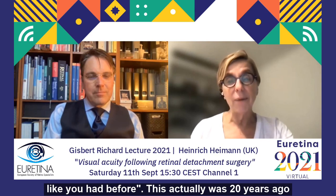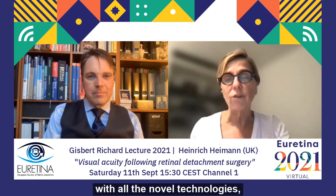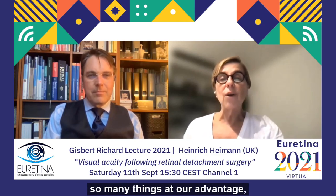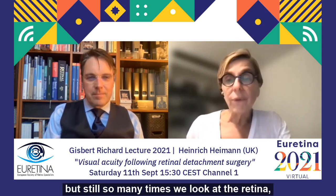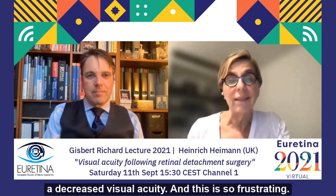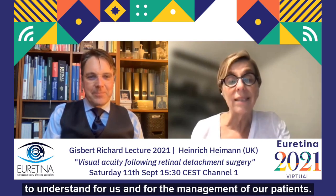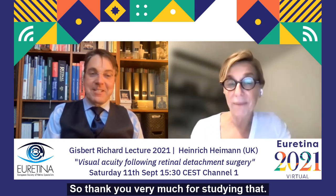This actually was 20 years ago, but unfortunately, many times also today, with all the novel technologies and surgeries, so much easier, the visualization is so good, and we have so many things at our advantage, but still, so many times we look at the retina, everything looks fine, and the patient complains of a decreased visual acuity, and this is so frustrating. So I really look forward to hearing all the details of your talk. I think it is so important to understand for us and for the management of our patients. So thank you very much for studying. Excellent description of what I want to talk about.